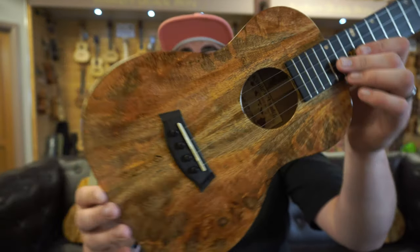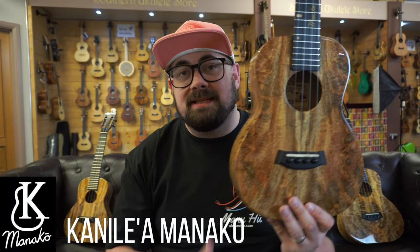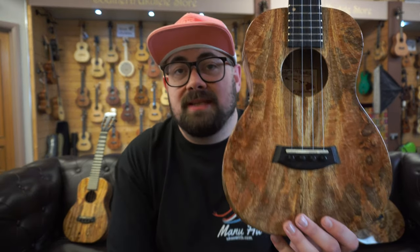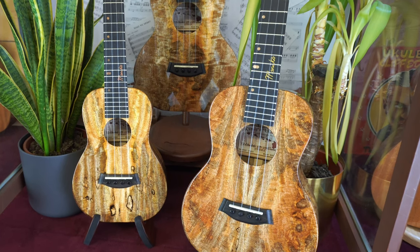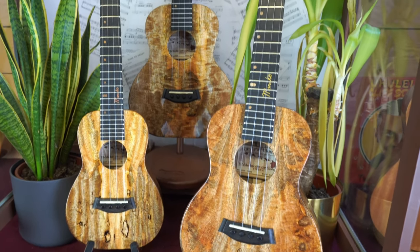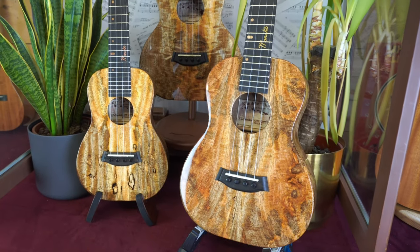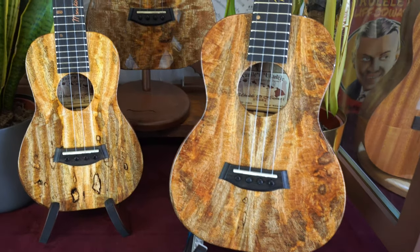And just like that, I'm holding a KANILE'A Manako ukulele. You'll notice on my right is a concert and on my left is a super tenor. But we're going to talk first about the tenor. What is a KANILE'A Manako? I'm going to tell you, I designed the KANILE'A Manako. This is the product of my brain, with much more interesting and superior craftsmen putting my idea into action.